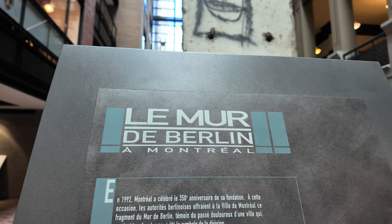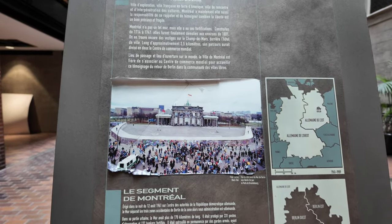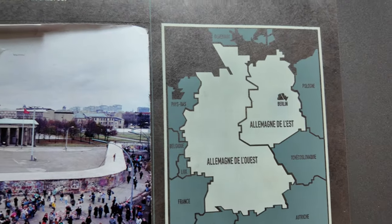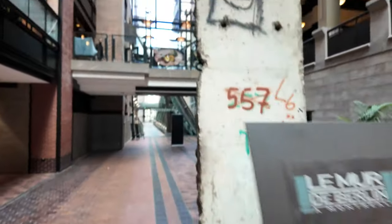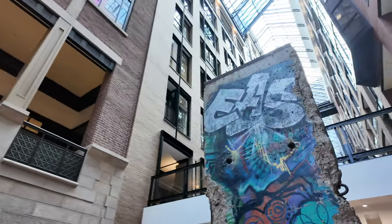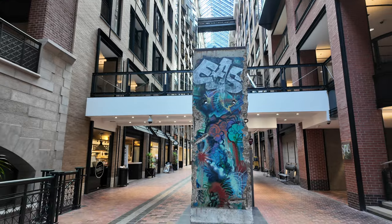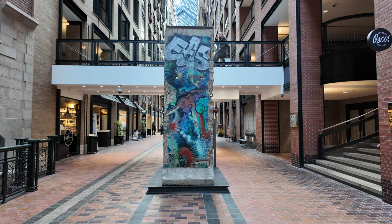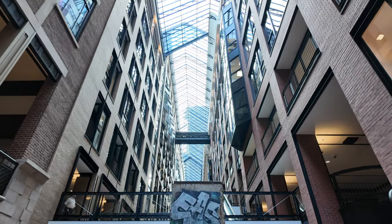Le Mur de Berlin à Montréal, which translates as the Berlin Wall in Montreal. Of course, the Berlin Wall was famously the divider between East Germany and West Germany, going back to Soviet times. And for Montreal's 350th anniversary, this piece was donated. And it now sits here alone. In this shopping center.